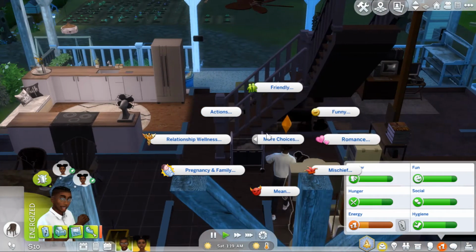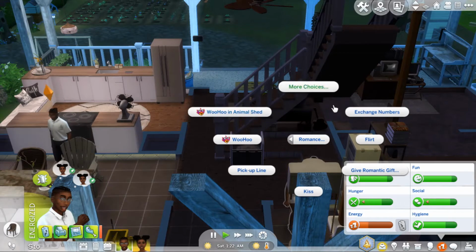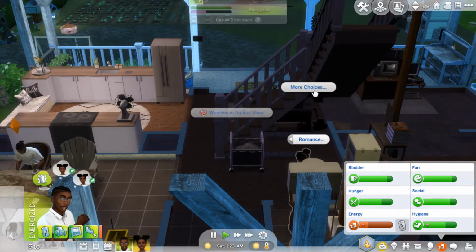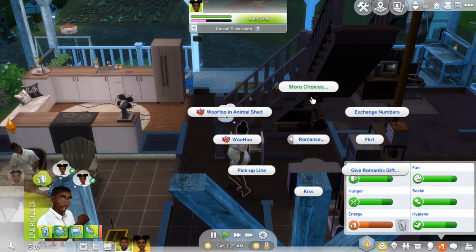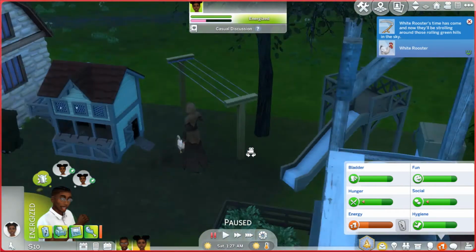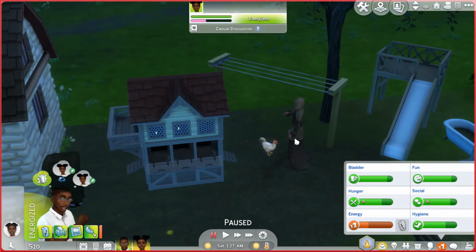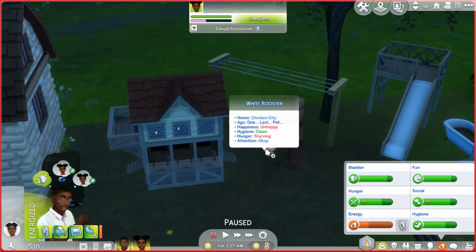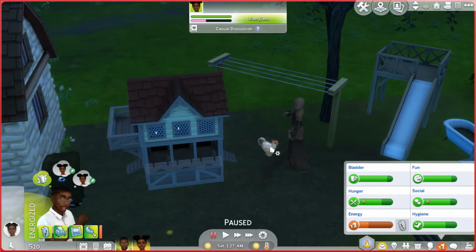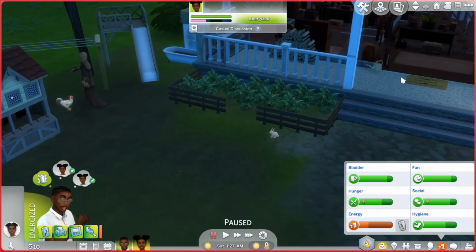Let me watch them because they think they slick, but they're not. Not woohoo and animal. Wait. Oh no. You know what? Not one last pet. So we're gonna have to get another one? Oh, that sucks.